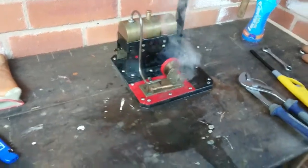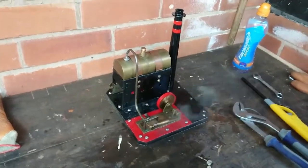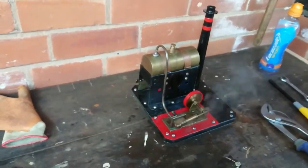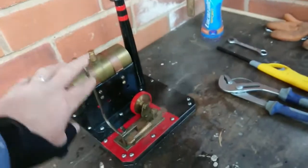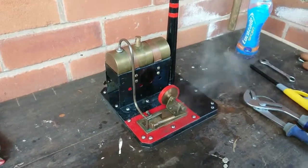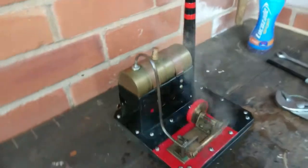So this is a demonstration of what Fred did in a steam engine, in a sense, because it's powered by steam. You see, it just needed enough pressure in the boiler for it to come down here to power the flywheel. And then you've got the fuel up there. I mean, it'll go for ages, that.